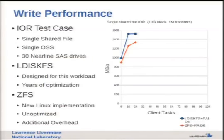LDiskFS does pretty good. That's not too surprising. It's been designed for this exact workload. It's had years of optimization work behind it, right? And ZFS comes in behind, but it's a new implementation. We haven't gone and optimized it yet. And there is additional overhead in the fact that we're still doing all these checksums, even if we've offloaded some of the RAID calculations to the server. So the interesting thing is where these lines go.